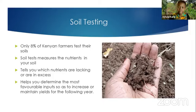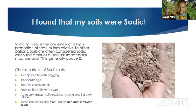So this is my hand here, and this is soil that we have worked on for a very, very, very long time. In fact, this is 7 years. For my soil to look like that, it's like a total miracle, a total, total miracle, because we had such poor soils, which I'm going to share about in the next slide. I found that my soils were sodic.